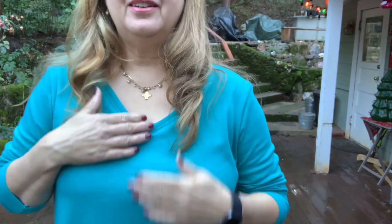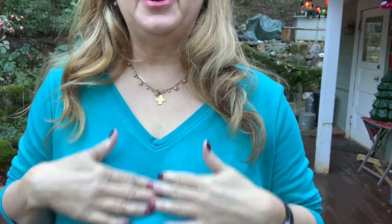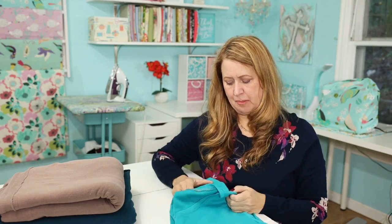Just more fitted. I'm proud of myself with my neckline. It's not perfect, but it's closer to perfect than most of my necklines. Love the color. Okay, so I think I talked in that video about this top.